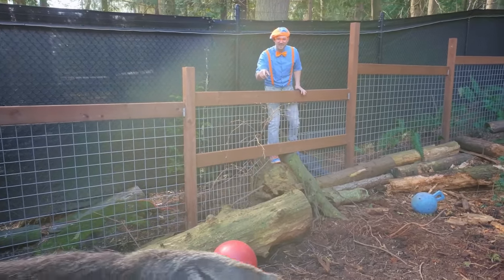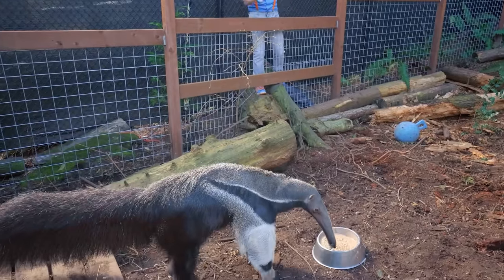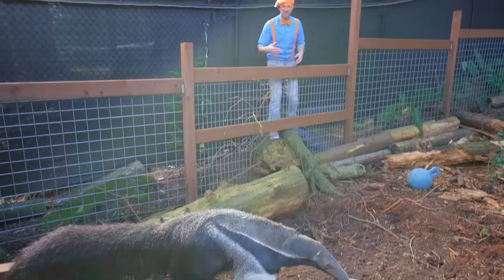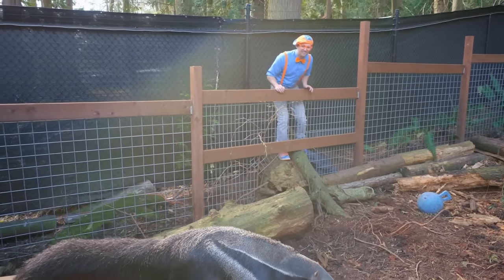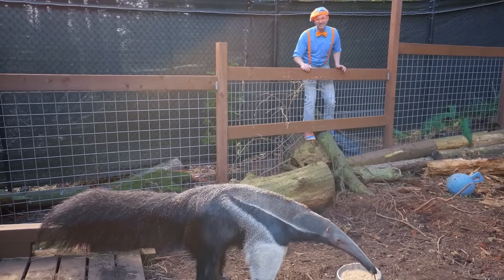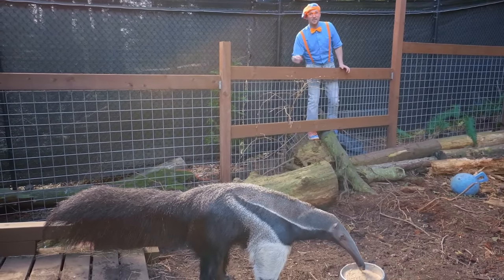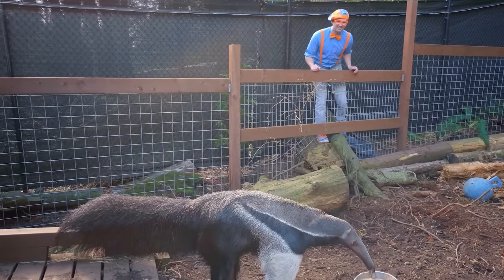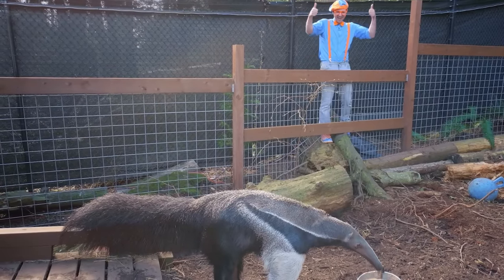Whoa, here he comes! Yeah, they actually only spend 30 seconds per anthill, so then the ants don't crawl on them and get attacked. Yeah, wow, what smart creatures. Whoa, their eyesight actually isn't that good, but their smell is great. Whoa, Salvador, you like your lunch? Yeah!